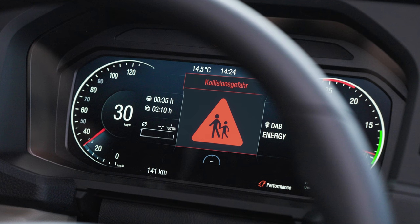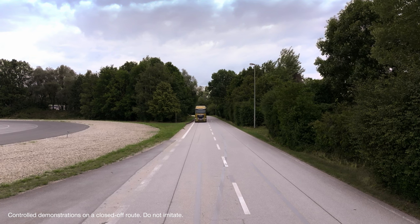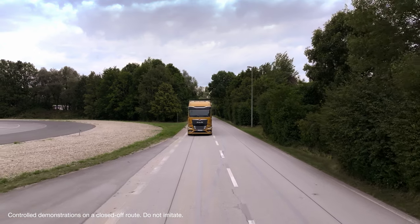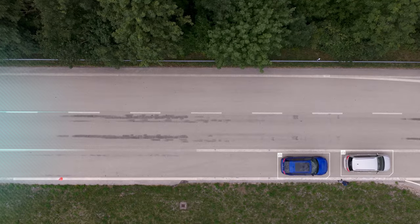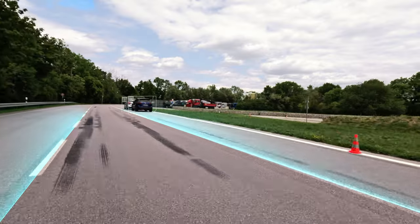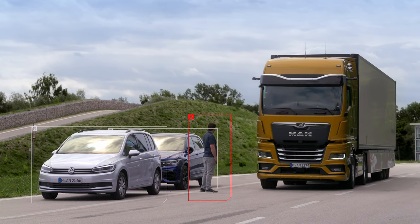Let's take a look at what happens if the driver does not react appropriately on the closed-off test track. We approach the simulated hazardous situation at approximately 30 kilometers an hour. The person between the two vehicles cannot be detected by the driver nor by the EBA Plus. As soon as it is detected by the camera and radar sensors, the system reacts immediately with emergency braking. The driver also detects the person very late and would have to react immediately to avoid a collision. In such a situation, the system will probably react faster than the driver.